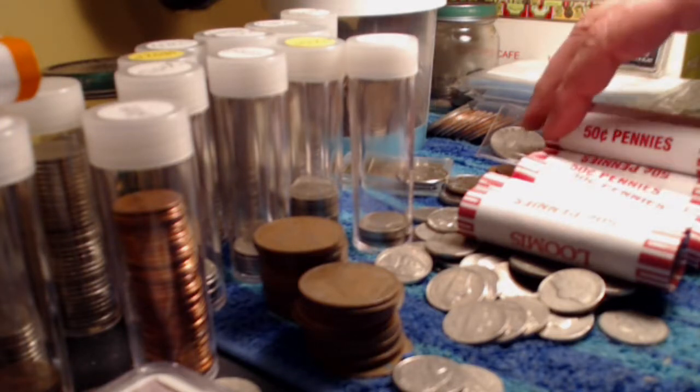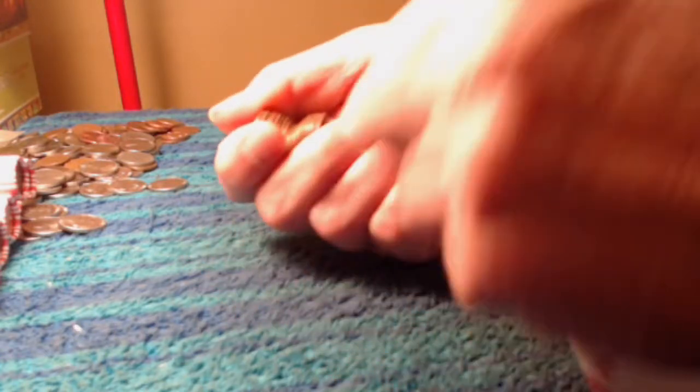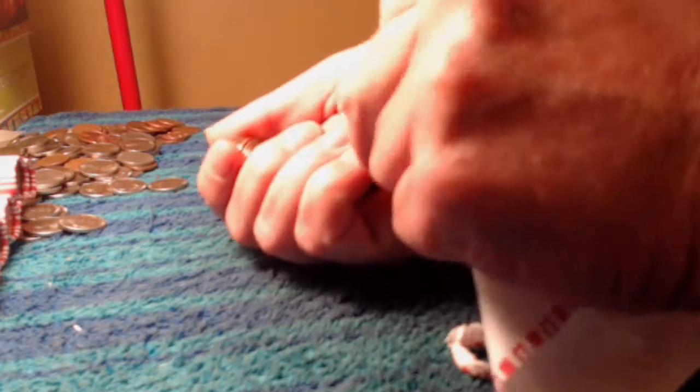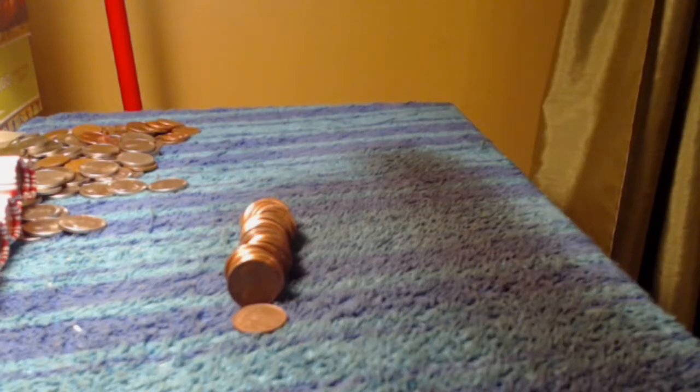Flip this camera around here in a second. Get some of these rolls started out. Alrighty. Oh, look at me. I didn't bring my garbage can back in. What am I going to do with my paper rolls? I think I have a bag in here.